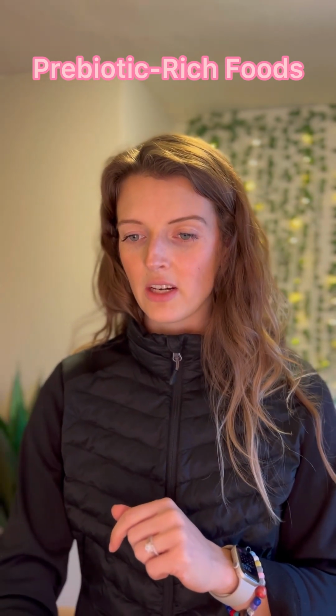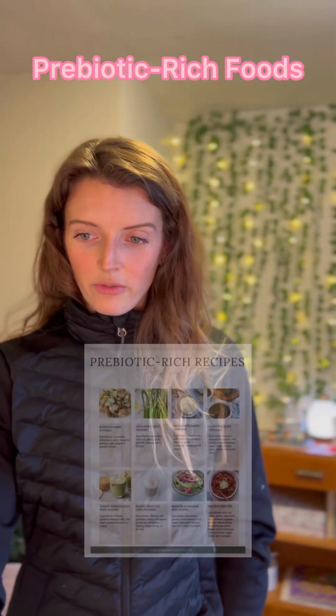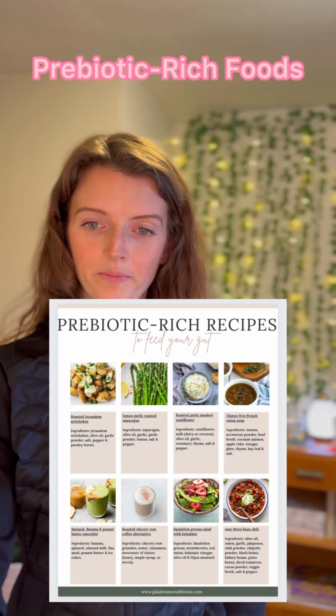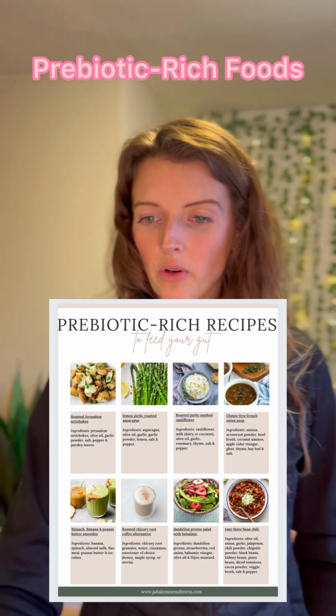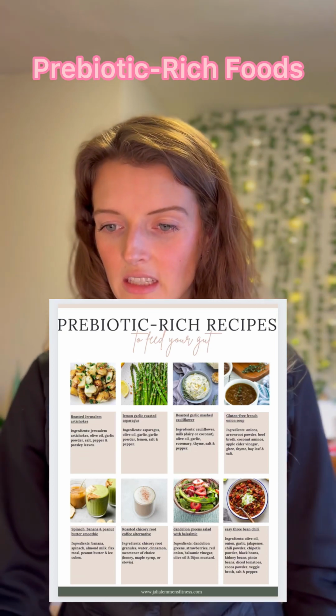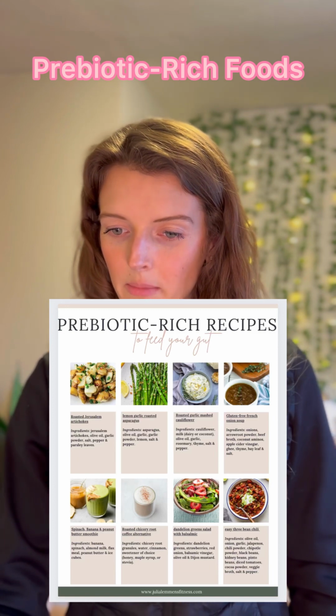So prebiotic rich recipes: roasted Jerusalem artichokes, lemon garlic roasted asparagus, roasted garlic mashed cauliflower, gluten-free French onion soup, spinach, banana, and peanut butter smoothie, roasted chicory root coffee alternative, dandelion green salad with balsamic, and easy 3-bean chili.